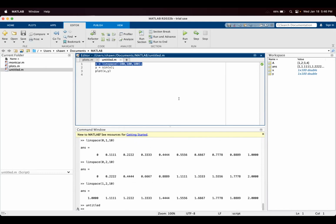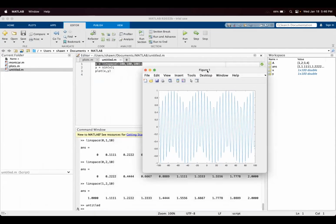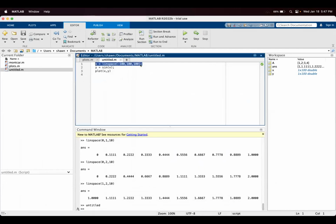When I hit run, and wait a moment, I suppose. Oh, no, I don't have to wait a moment. The figure's over here. I get this plot that does not really look like sine of x at all. The issue is that there aren't enough points that I'm sampling from. I'm only sampling 100, but sine x between -100 and 100 is a little too crazy for that.